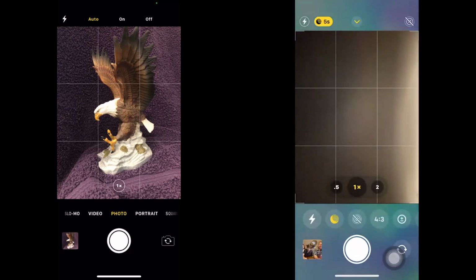Does it automatically take a flash when you have it on? Yes. When it's in auto mode, it automatically flashes.